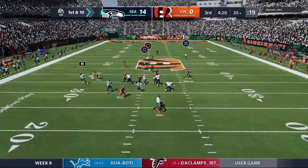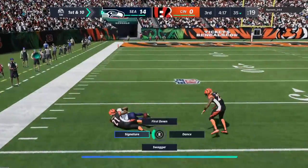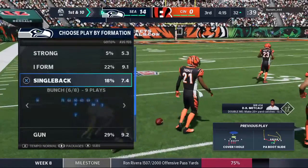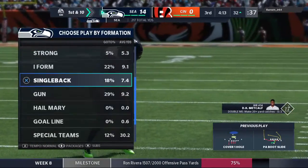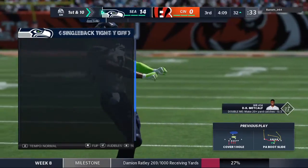Allen off the play fake. He's going to fire deep for Ratley. And that's caught inside the 35. And he takes this one down almost all the way to the 30. 33 yards that time. 1st down, Seattle.